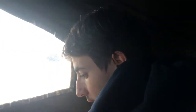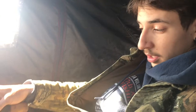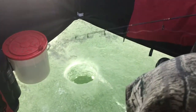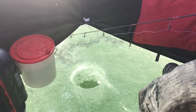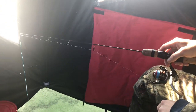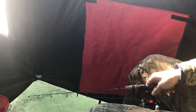Now I'll show you how I jig. So drop it all the way down. Now we're in about 65 feet of water here. This drains most of my spool. See that slack in the line right there? That means obviously that you reached bottom. So what I do is feel where I get tension, right about there. Reel down a little bit. Now you can go right on bottom, right off bottom. That's how I jig.